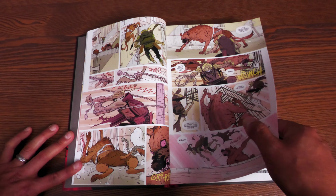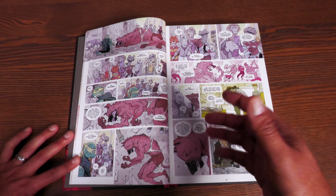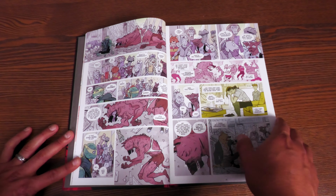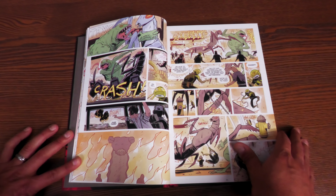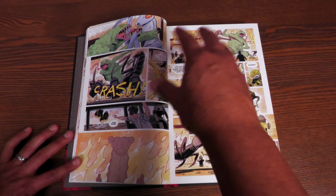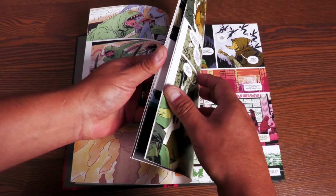But anyway, that's what the storyline is. And we have the return of an old villain that comes in here. It's a little bit of a twist when it is revealed what exactly is happening to the mutant town animals, or the characters that are living there.